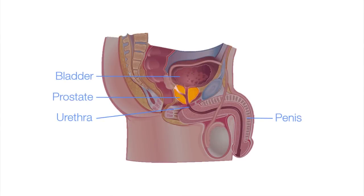Over the next few minutes, I will explain the anatomy of the prostate, what its function is, and how cancer arises from the prostate. After that, we'll talk about the different treatment options to help you make an informed decision. The prostate is a gland that sits below the urinary bladder in men. This is a very important gland because its secretions maintain the health of sperm as they travel through the reproductive process.